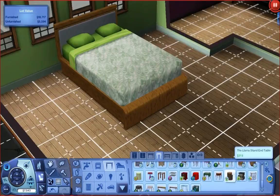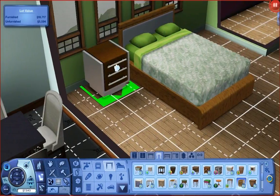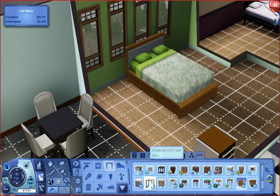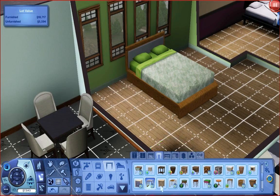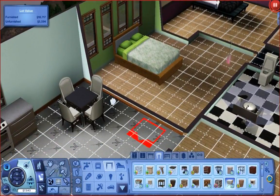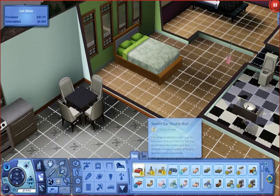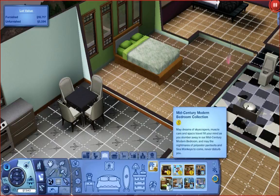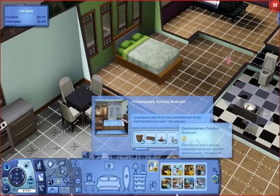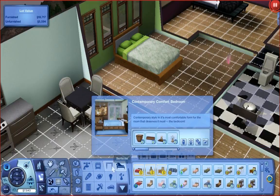Alright, let's give them some cool bedside tables. There's probably a bedside table that goes with it. This one? Yes, this one. Or this one? I kind of like these ones to add a nice touch. I don't know which ones to do. I don't know what tables go with it. Whatever, we'll just customize it. Not a big deal.